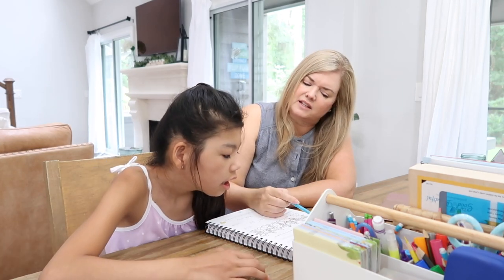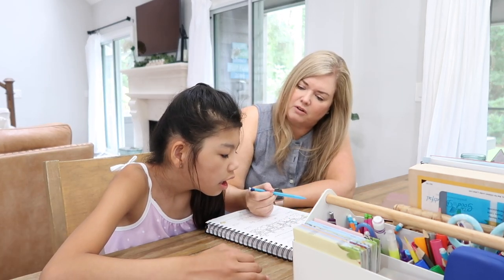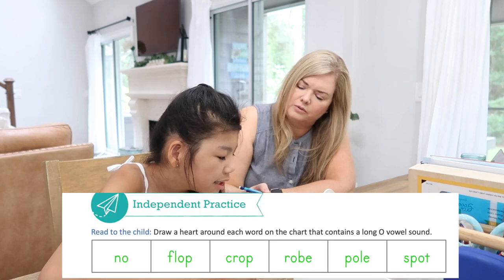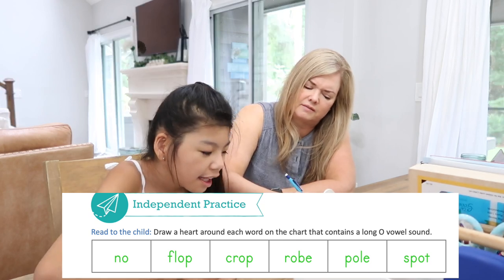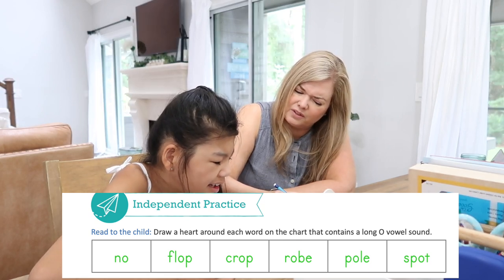So if it has a long O, you're going to tell me, and I'll draw a heart for you. No. O. So is it long? Yes, it is. What's this word?